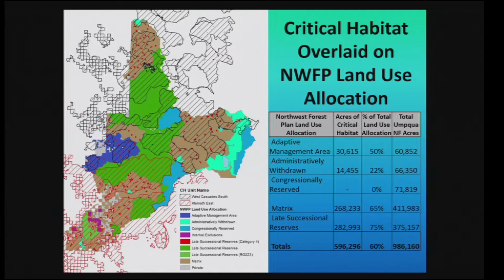And here, I just wanted to overlay, kind of building off of what Brendan and Bruce were just talking about, critical habitat overlaid upon the Northwest Forest Plan land use allocations there. And so as you can see at the bottom, the Umpqua is 60% critical habitat, and of our matrix, about 65% of that is critical habitat. And of that remaining 35%, there's in the neighborhood of 10 to 12% inventoried roadless on top of that. So our amount of non-critical habitat matrix is actually pretty small relative to the matrix overall.